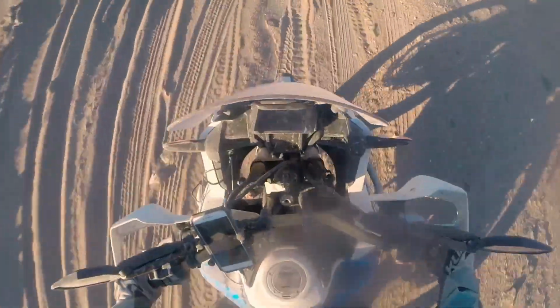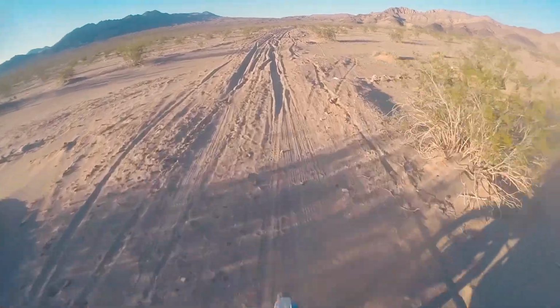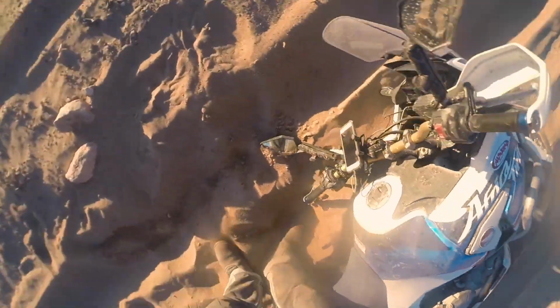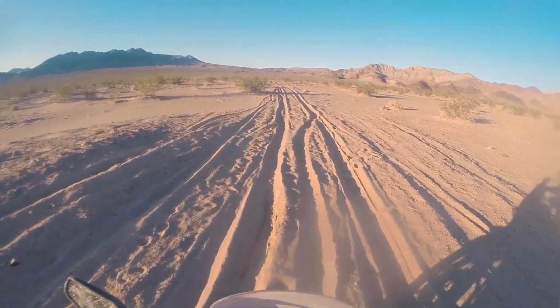So the back tire is doing a phenomenal job at driving this beast forward. The problem that I'm having is the front tire. That was a good one. The front tire is lacking the knob to keep it straight. Just gotta ride this car rut.